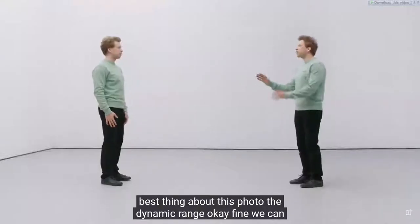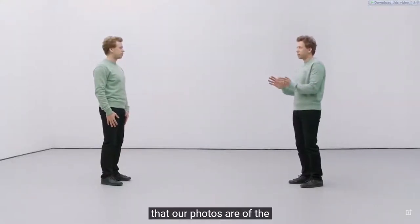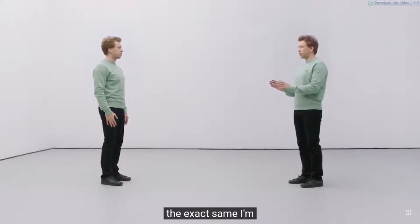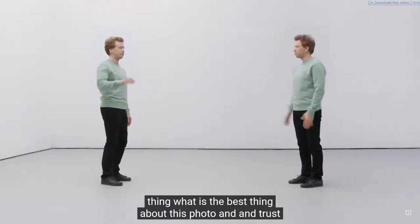Okay, fine. We can agree that our photos are of the exact same camera quality, but we can definitely not agree on one thing. What is the best thing about this photo? And trust me, it's not the dynamic range. It's the model. High five.